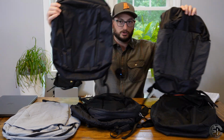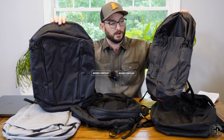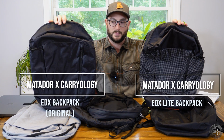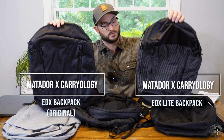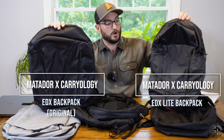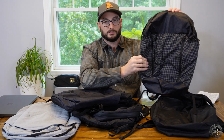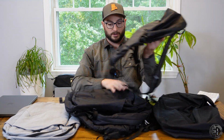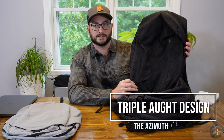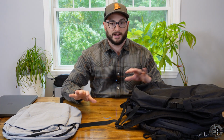We have two collaboration bags Matador did. These are both the EDX backpacks. This is the original in XPac VX07. This one is the EDX Lite backpack with VX07, but also with some ultra lightweight materials that we're going to look at. And the last bag is by Triple Aught Design. This is the Azimuth.